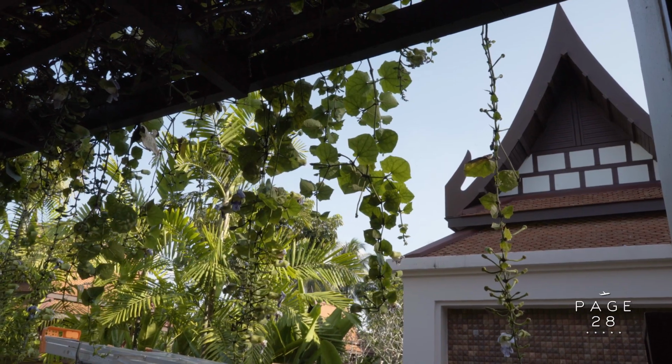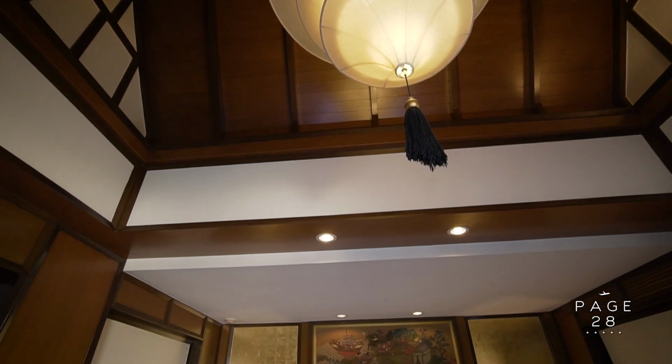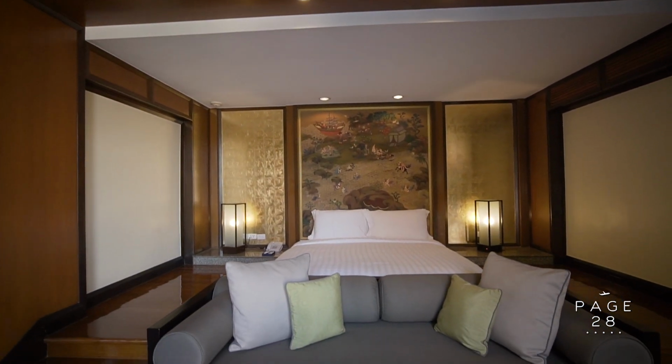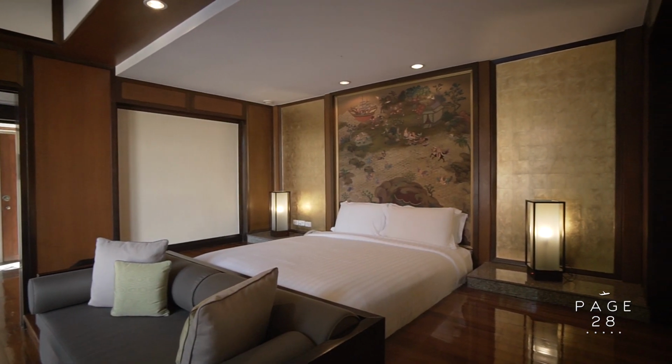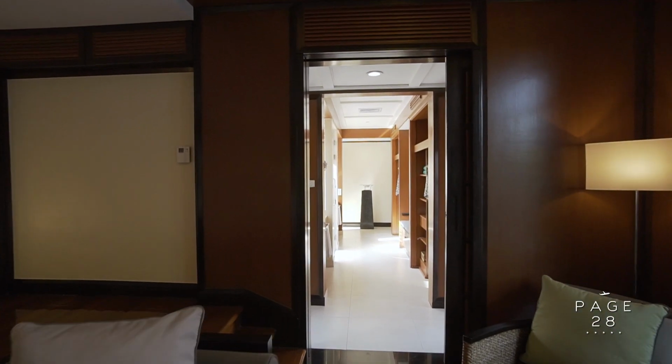The villas vary depending on the location they are in the property. But they all come with beautiful bedrooms, large bathrooms, and gorgeous pools.